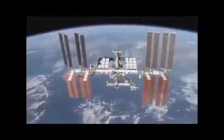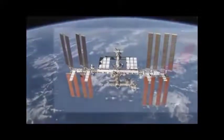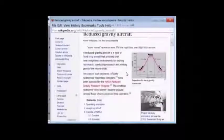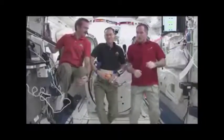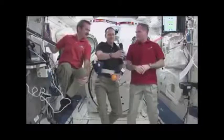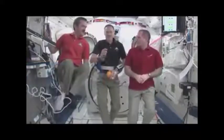For the inside of the International Space Station, there are a couple of zero-gravity tricks that they use to fake it. The first is they have a complete mock-up of the International Space Station built on the inside of an airplane. And that airplane does a bunch of rises and falls. It does a parabolic, upside-down parabolic trajectory, and that simulates zero gravity. The other main way they simulate the zero gravity is with suspension in front of a blue screen. And they use that trick for extended periods of time, for longer than 45-second segments.